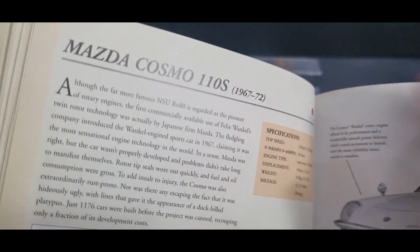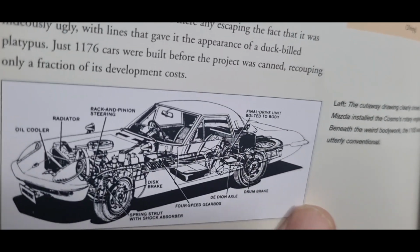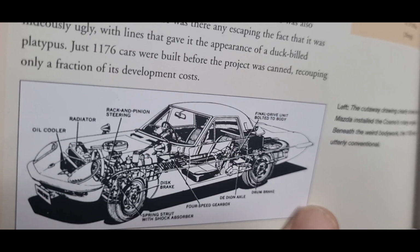Next, the Mazda Cosmo 110S 67-72 from Japan. There's a breakdown of the chassis and mechanics.